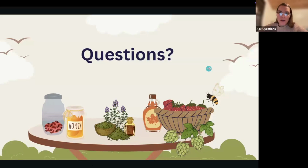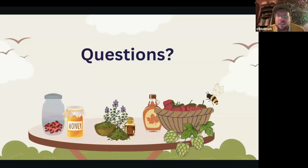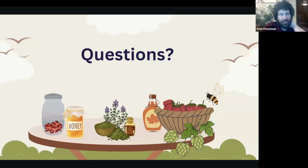Can agricultural producer cooperatives growing specialty crops apply? Oh boy, you might have to repeat that one again. Agricultural producer cooperatives growing specialty crops. Can they apply? Did the cooperative grow the specialty crop? Yeah, they did. Okay. I think so. What do you think, Ariel, Brandon? Brandon, would that be okay as long as the cooperative is the entity that's growing and selling the crops? Let me get that answer and I will let you know. Cooperatives.